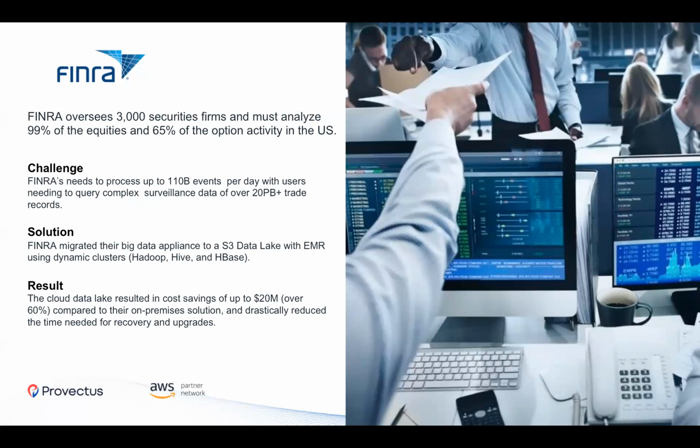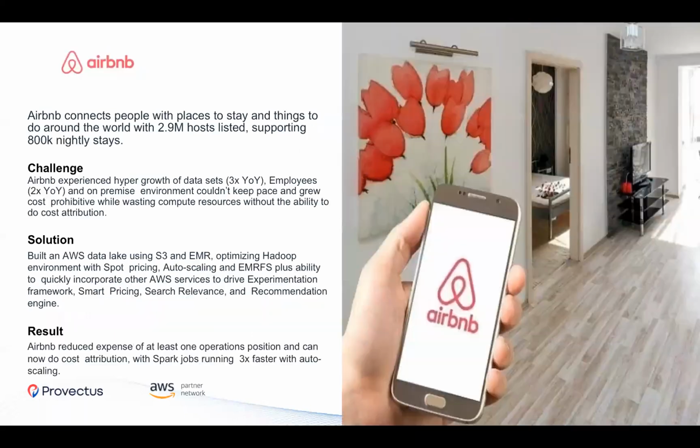Result, $20 million of saving. That's huge. And also the performance. And you get the performance that you're seeking. That's big. Airbnb, again, they were very big on-prem, and when they thought about moving to cloud, some of their workloads and moving in orderly fashion, they thought of Amazon, of course, because Amazon is a clear leader for that.